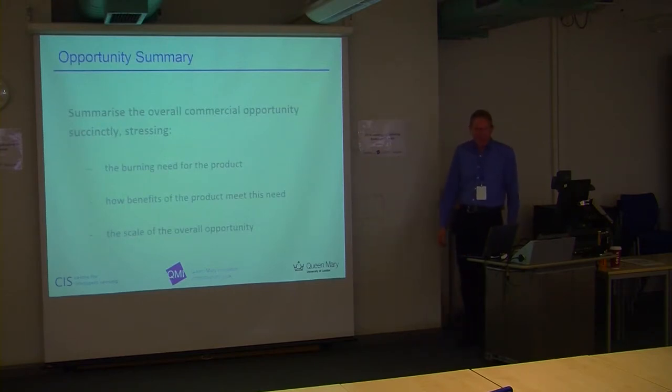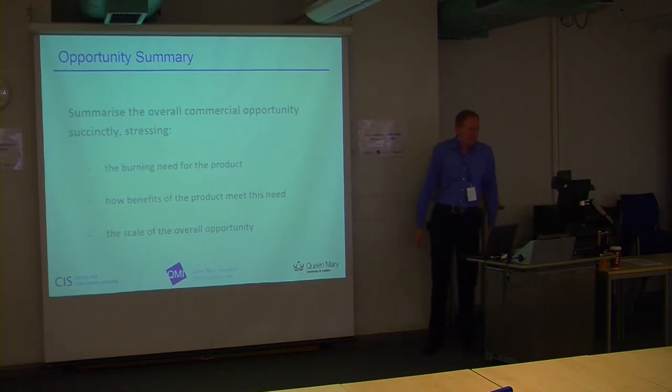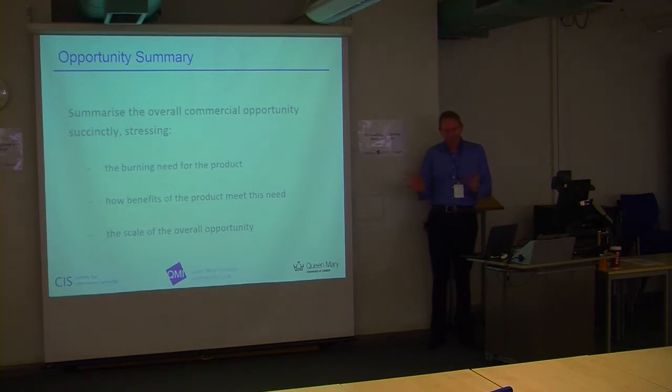So in terms of the opportunity summary, you really need to get over in quite a succinct way what the burning need for the product is. And this is really quite important, because unless it's a burning need, honestly people won't bother with it. And how the benefits of your product actually meet that need, and give some scale for what the overall opportunity is.